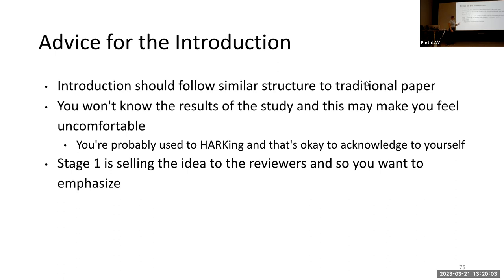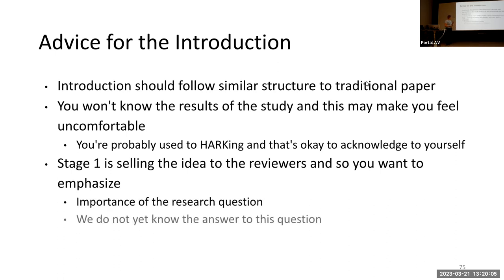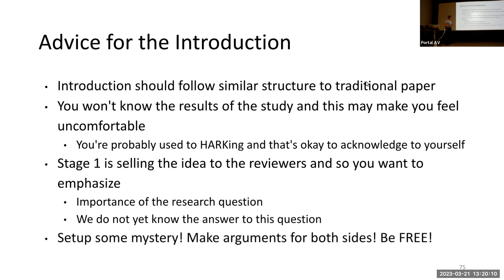So now you're emphasizing the importance of the research question, and you don't know what the answer to that question is. So you want to set up a mystery. You want to make arguments for both sides. And honestly, I found this style of writing to be way better than writing a normal introduction. It feels freeing. It feels like exactly what you do as a scientist, which is to say, well, this is an interesting question to answer because it might go one way, it might go another. I want to know what the answer is.